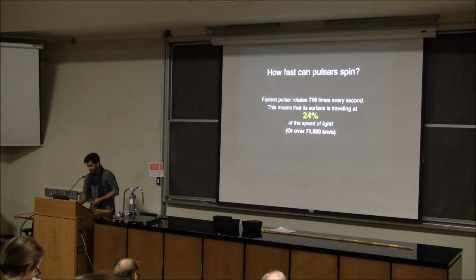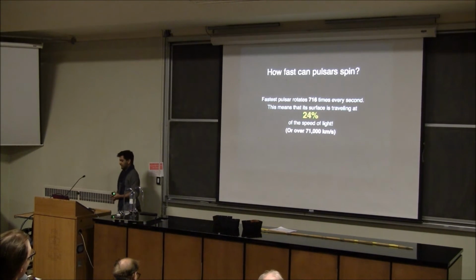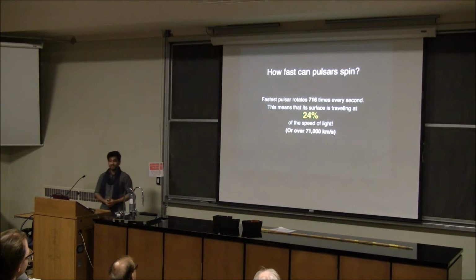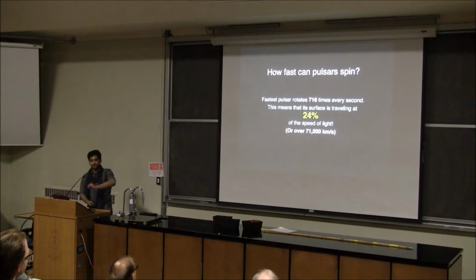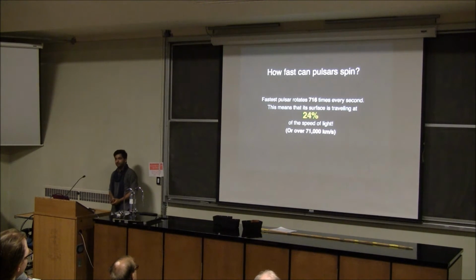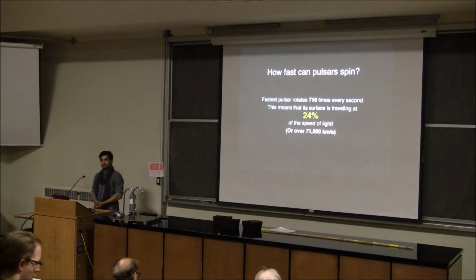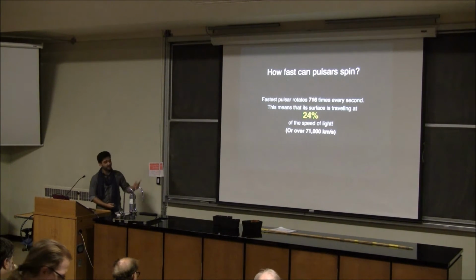All right. How fast do the pulsars spin, though? The fastest pulsar we've detected so far rotates 716 times every second. This means that if you were standing on the surface and somehow surviving, you would be traveling at 24% the speed of light, which is about 21,000 kilometers per second. I would really love to put this into some physical terms, but there are none. There's no intuitive way of understanding how fast this is.